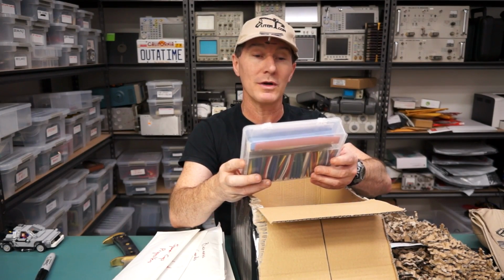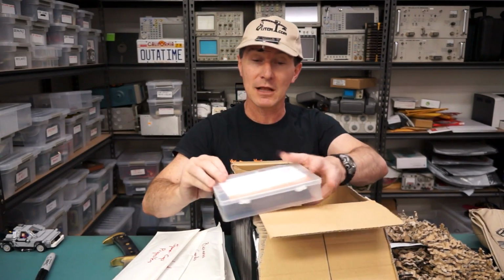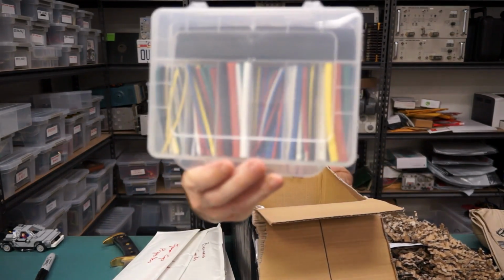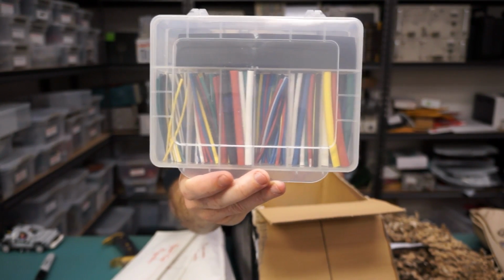Since the minimum order quantities are very large, I decided to make these kits to give to long-term customers. Awesome. He's now considering selling these. I'll show you. I'll open it up. And, well, actually... probably shouldn't. There you go. That is a nice heat shrink kit, just long enough. I hate the ones that are just too long.